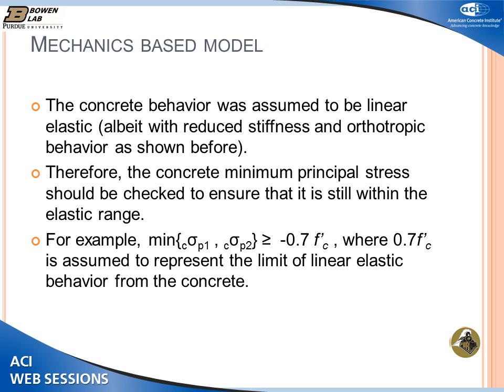Of course, it was orthotropic cracked, and we had reduced the stiffness to account for the cracking behavior and so on. But it's our responsibility at this point to make sure that the calculated principal stresses have not gone into the inelastic range. In this case, they are going to be numerically less than 60 or 70% of the f'c, and they turn out to be actually quite lower than that because the concrete is so much more than the steel plate in the system.